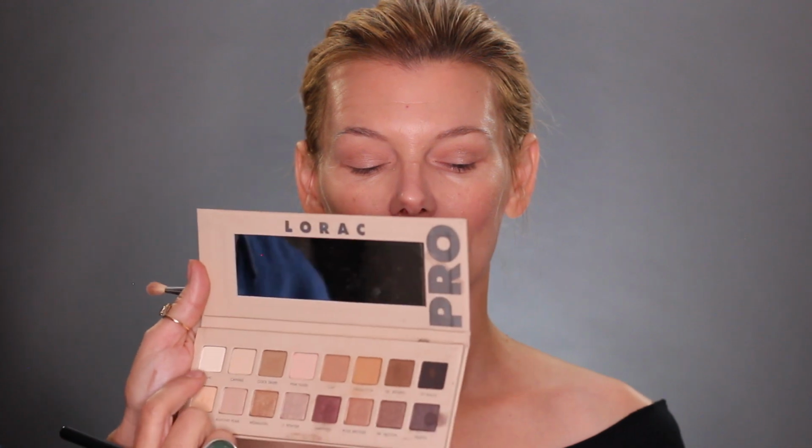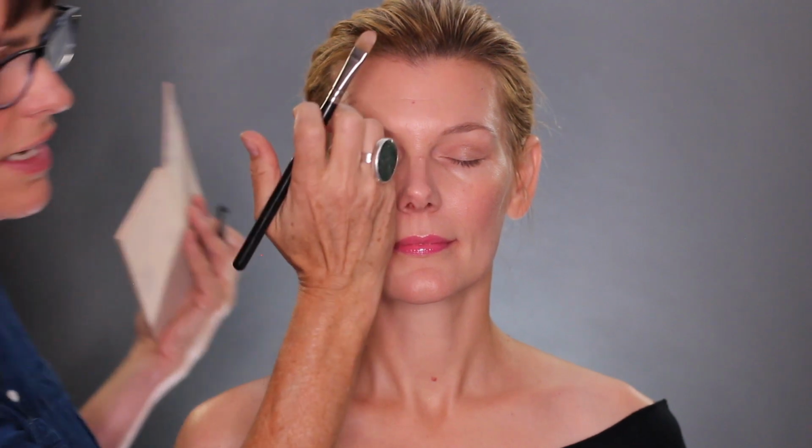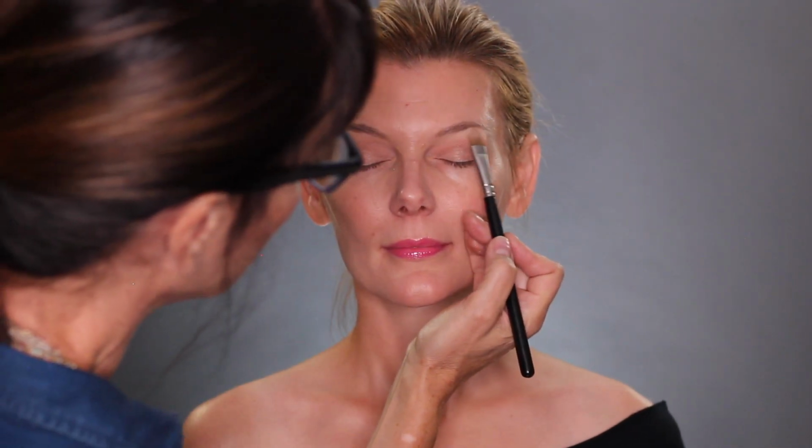It's just so pretty. So I'm also going to take a little bit through here. Why not? So I'm going to take this color here, this canvas color. And this is also a matte because I want the whole effect of the highlight to be right there. Sometimes if you do highlight on your brow bone and you do highlight in the middle of your eye, it's just too much highlight. It's like highlight is competing with each other. So I like to pick.